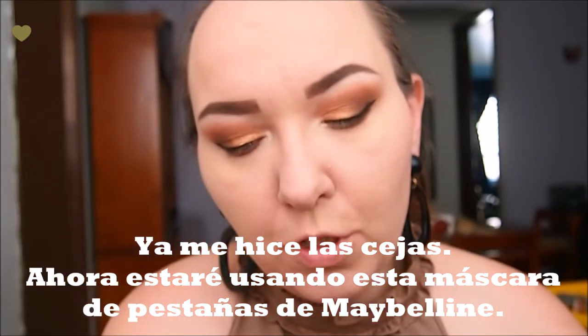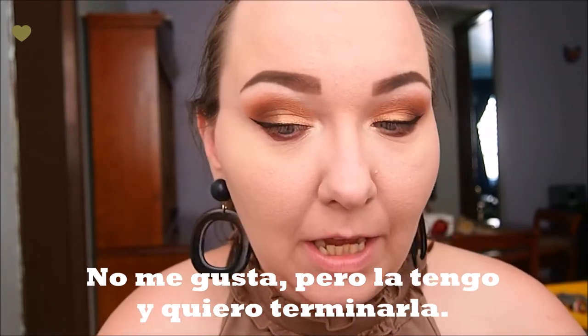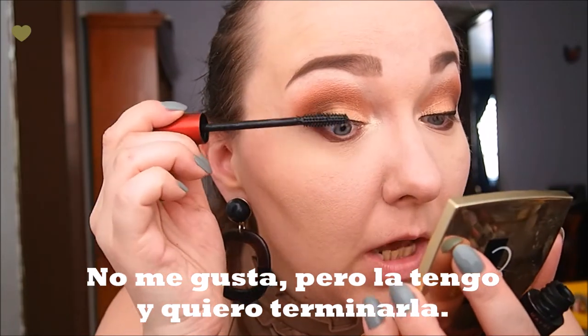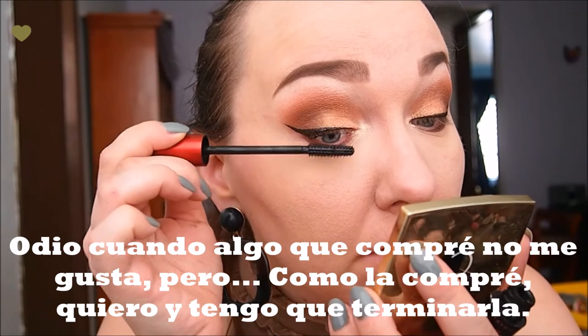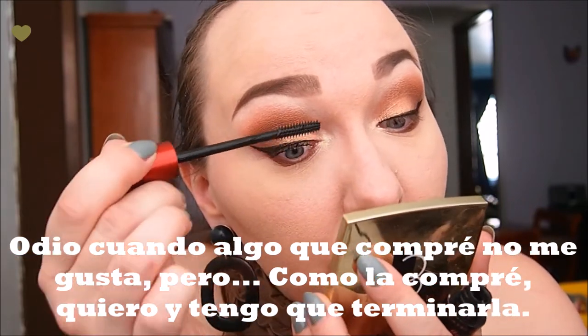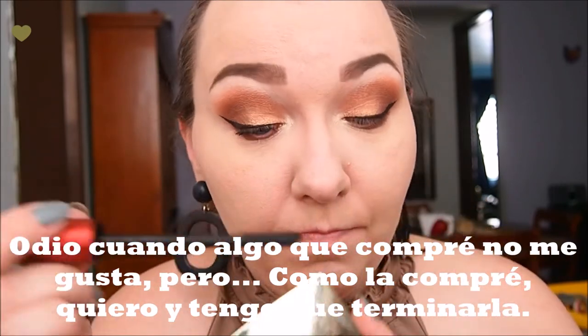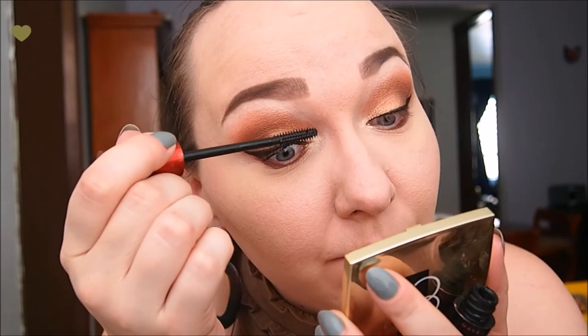And I'll be using this mascara on my lashes, the Falsies Push-Up Drama from Maybelline. I don't like it, but I have it and I want to use it. I hate when I don't like something that I bought, but as I bought it, I need to use it up.